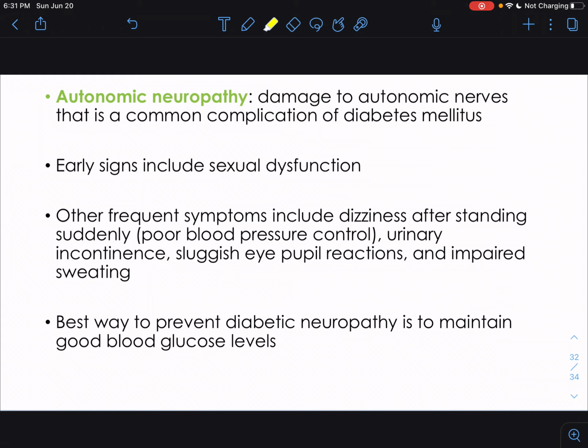And then the last bit I want to talk about is autonomic neuropathy, or damage. Damage to the autonomic nerves is a common complication of diabetes mellitus. Early signs include sexual dysfunctions, dizziness after standing suddenly, which can be due to other things as well, but if it's autonomic neuropathy, it's due to poor blood pressure control, urinary incontinence, sluggish eye pupil reactions, and impaired sweating. The best way to prevent diabetic neuropathy is to maintain good blood glucose levels. With diabetes, if we don't have proper blood glucose levels, it can really mess with our autonomic functioning in our body.